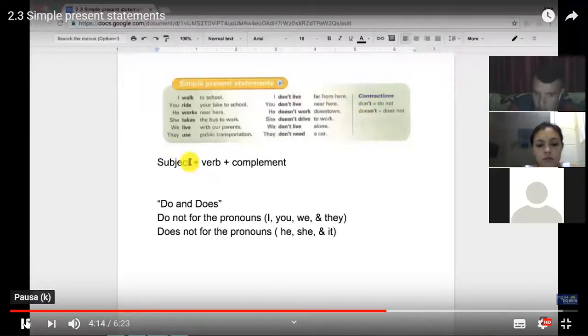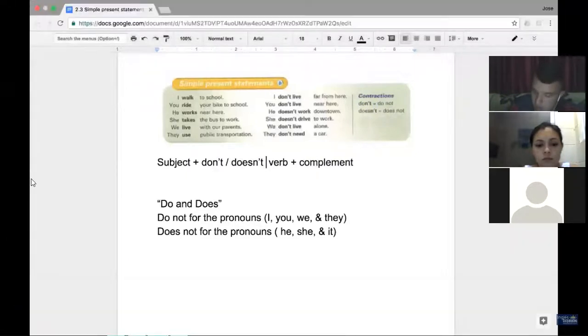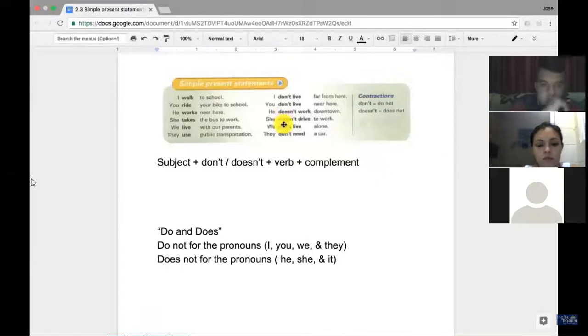We're going to have a subject plus don't or doesn't plus the verb plus some kind of complement. So if we take a look at one of our examples, I don't live far from here. I is the subject. Don't is the auxiliary verb. Live is the verb. And then the complement is far from here.